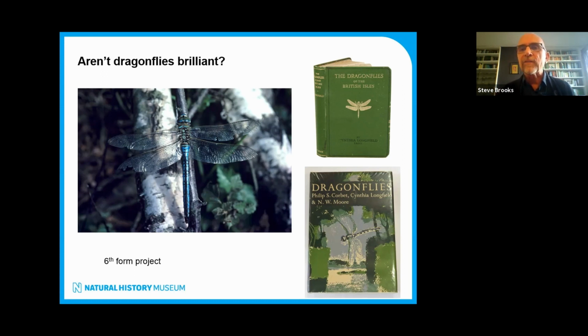And I relied on Cynthia Longfield's Wayside and Woodland book to identify my dragonflies, and I soon discovered the New Naturalist volume on dragonflies by Corbet, Longfield and Moore, which really whetted my appetite and showed me how interesting this group were from an ecological and biological point of view.